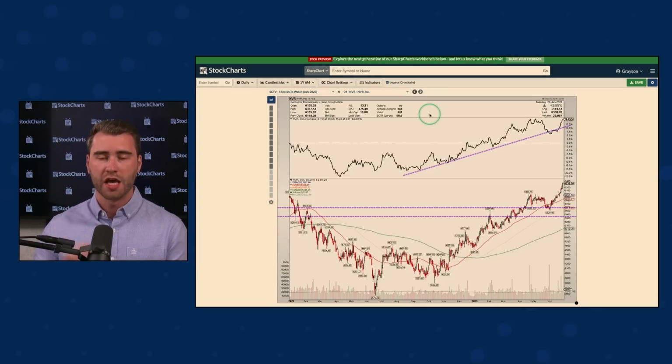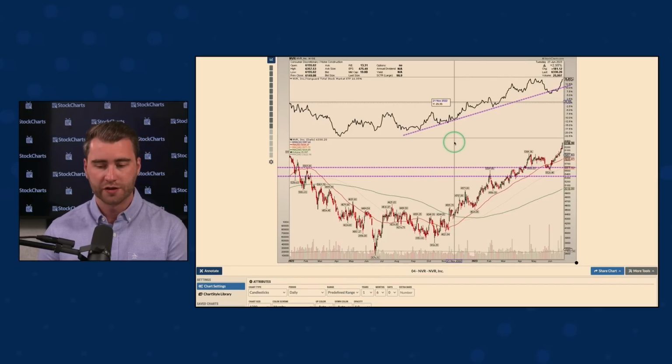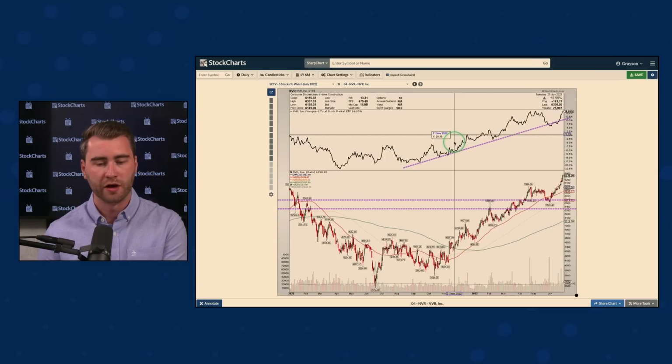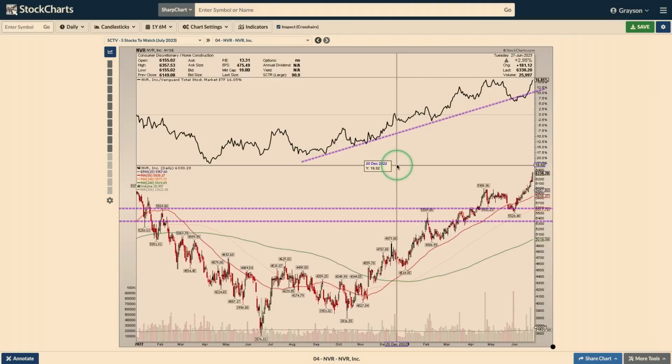So home construction, definitely an area of the market, a corner of the market that has been coming across my watch list quite a lot. And NVR is one of those names that has really been moving strongly to the upside and is continuing to look pretty attractive here going into the month of July. So once again, you can see that we have some beautiful relative strength coming out of NVR. This line, this relative strength line against VTI, just like we were looking at with Uber, continuing to move up and actually starting to make some new swing highs there on that relative strength line.